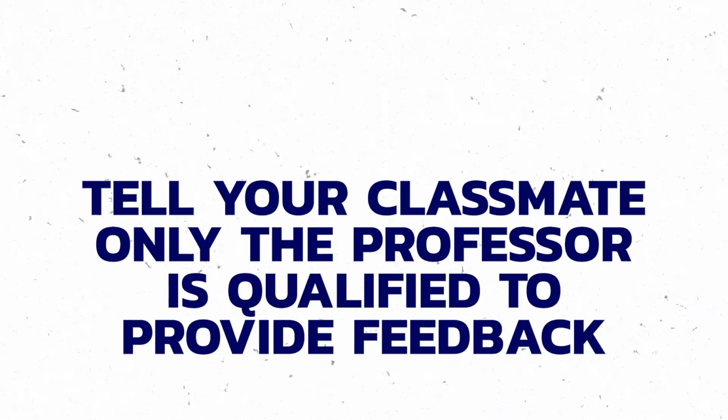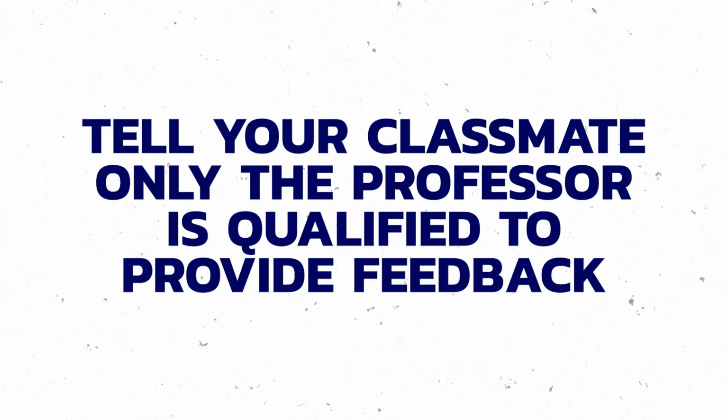Take a moment to give a rating to each of these responses, and we'll go over each response, its rating, and the rationale behind the rating. The first response is: tell your classmate that only the professor is qualified to provide feedback. The rating you would give this response is ineffective. Why is that? Although you know the professor's feedback is important, you are dismissing your classmate's feedback, which is not a great way to demonstrate your capacity for improvement and openness to feedback. You're denying yourself the opportunity to become better and improve your clinical skills and your patient interaction skills.